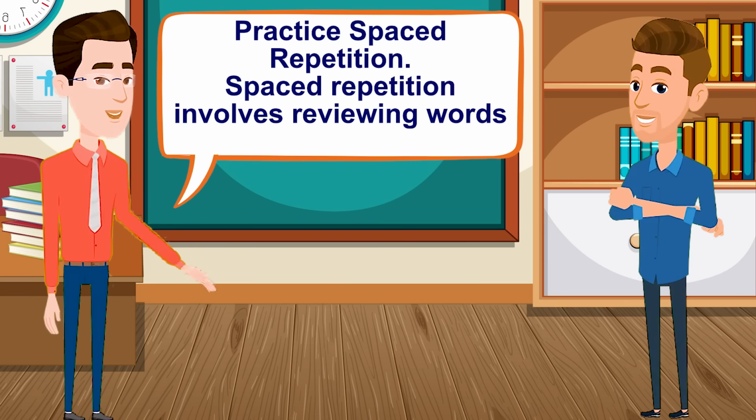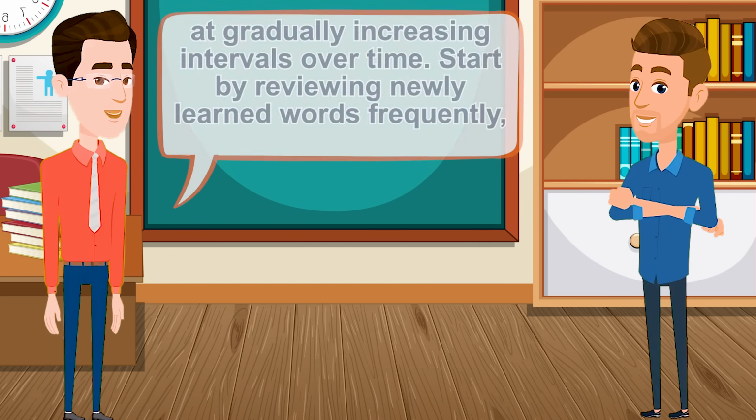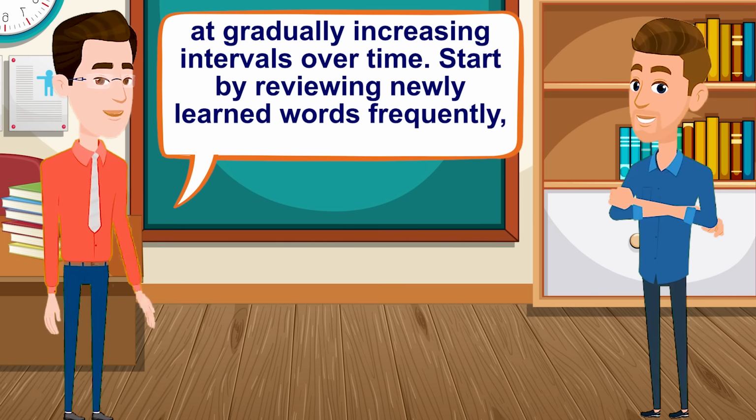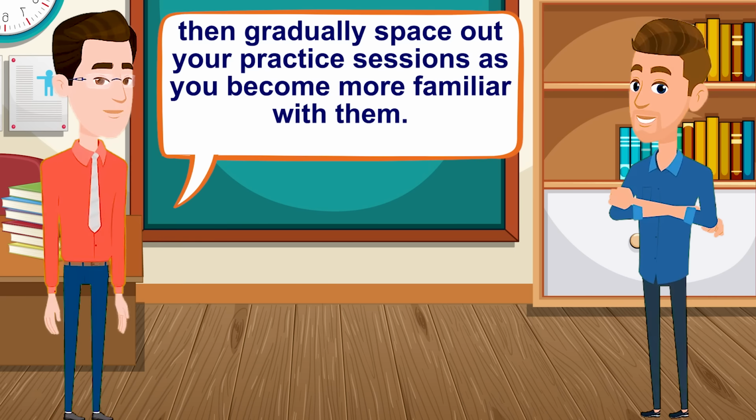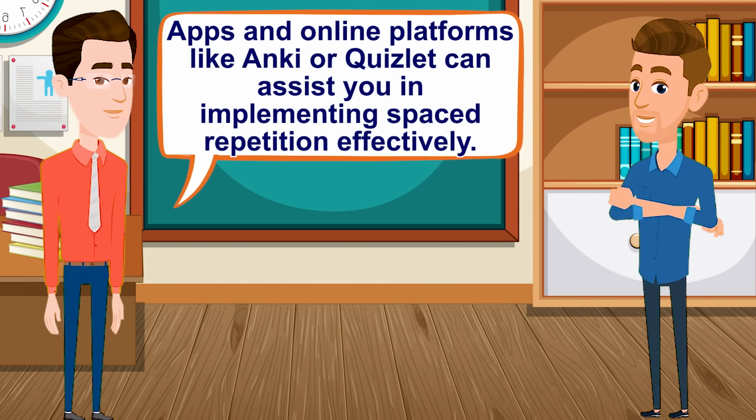Practice spaced repetition. Spaced repetition involves reviewing words at gradually increasing intervals over time. Start by reviewing newly learned words frequently. Then gradually space out your practice sessions as you become more familiar with them. Apps and online platforms like Anki and Quizlet can assist you in implementing spaced repetition effectively.